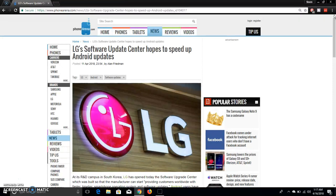The G6 doesn't have Oreo yet, but it's beginning this month in South Korea. That's going to be the first place to get it, because obviously that's LG's homeland. LG's going to give Oreo to its homeland first before it spreads out worldwide.